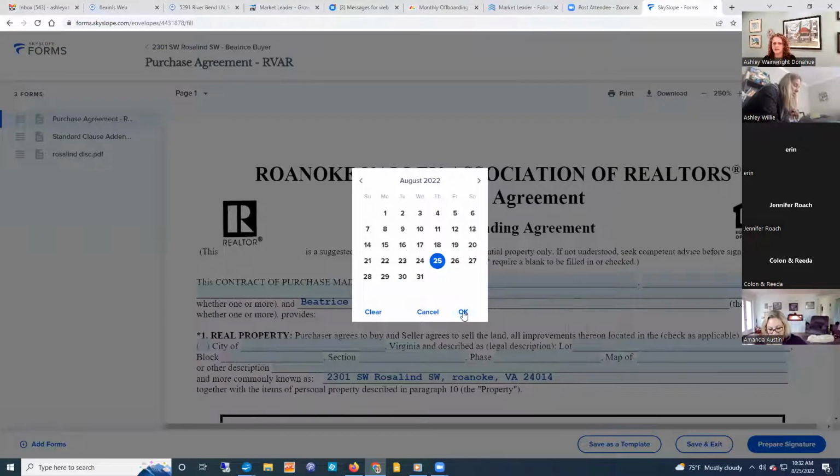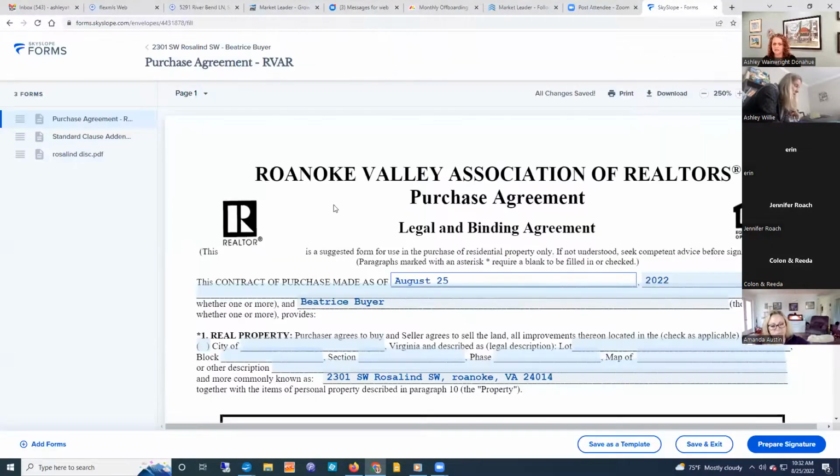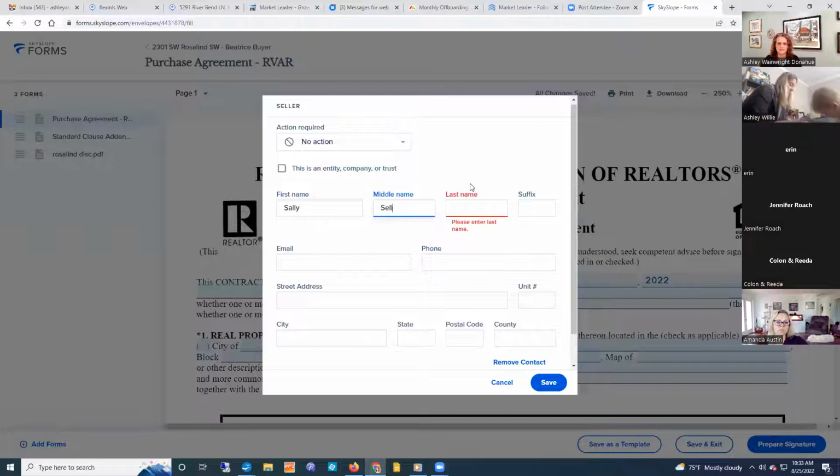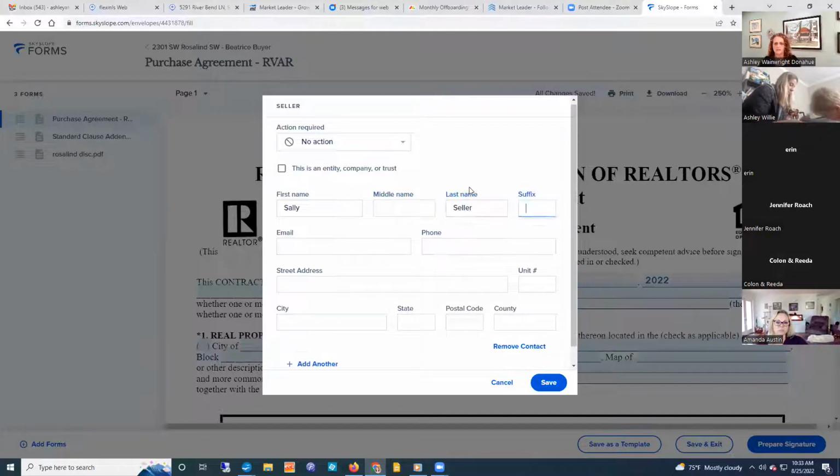So we're going to say purchase offer dated today, and I'm going to hit the tab button on my keyboard to get to the next field. And it's saying, who is the seller? So I'm going to say Sally Seller is selling this house. I am not, as the buyer's agent, filling out any more of this information. I don't know the seller. I'm never going to send anything to the seller to sign. I'm not going to have the seller's email address. So all I'm filling out here is the seller's name.